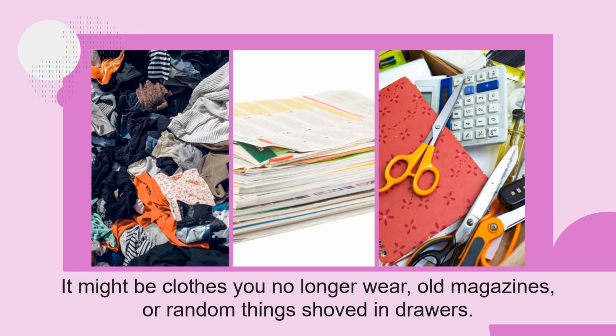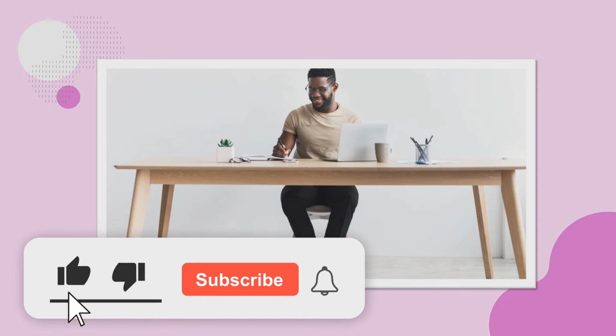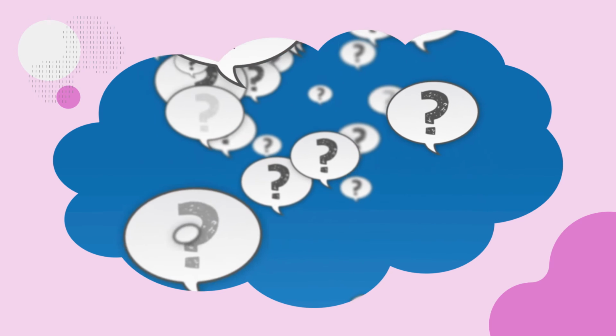Why is it important? Well, a cluttered space can feel overwhelming and stressful. Decluttering allows us to breathe a little easier and appreciate the things we truly use and love. So, where do we begin? Here are some practical tips for different areas of your home.